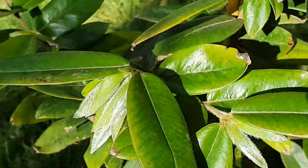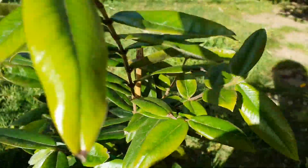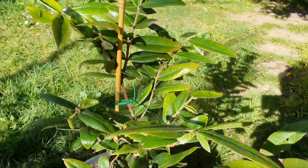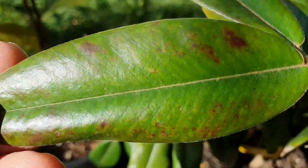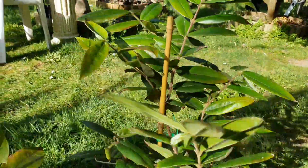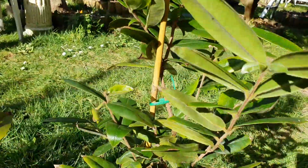The only reason I didn't give it a 10 on the onset is because there's a bit of discolorization on the leaves, like cold burn, as you can see here, right? Very windy again today. This wind hasn't stopped for 5 days now. Change of season wind.